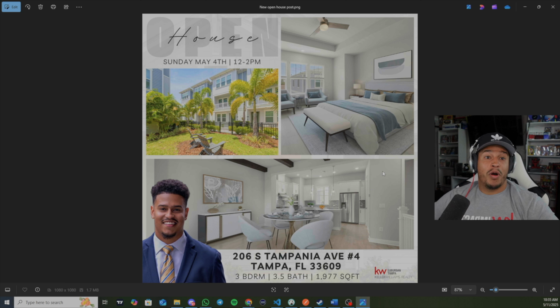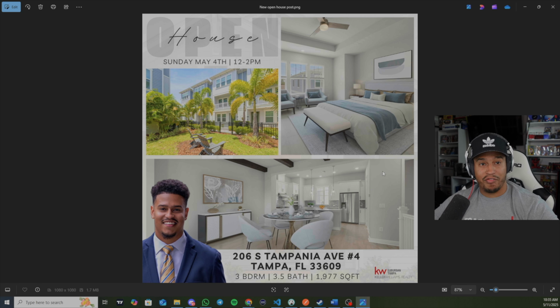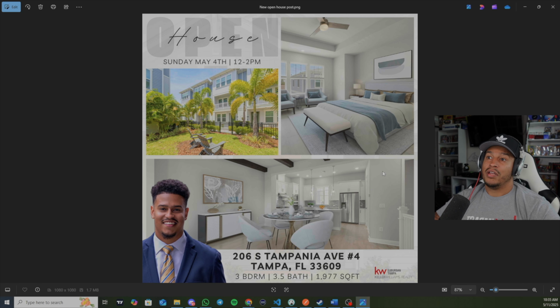And this is what my flyer typically looks like. On the flyer, I got open house, the time, the address, and three unique features that people want to know. They want to know how many bedrooms, how many bathrooms, and the square footage. And square footage is very big, so don't leave that out.